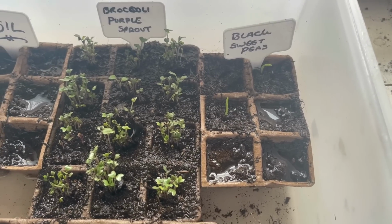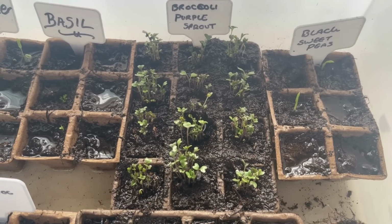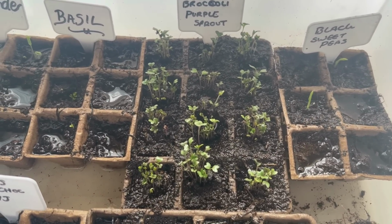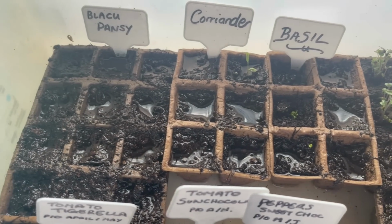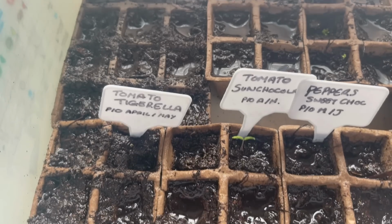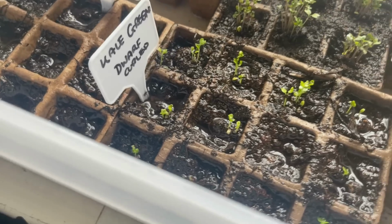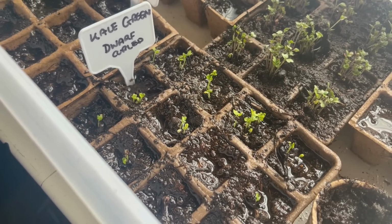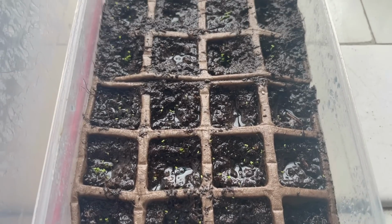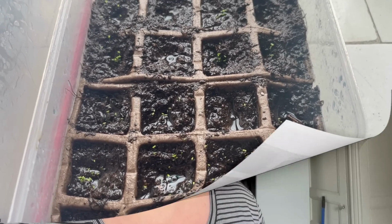We've got some black sweet peas, we've got some purple sprouting broccoli. Tender stem broccoli is something that you don't really find in France. Basil, coriander, got some black pansies, they've not done anything yet. A couple of different types of tomato plants, some peppers. Here's another one that you don't really find in France, kale. Got some lovely mixed colours of trailing lobelia that are just starting to pop up. They have just been watered, so they are looking a bit damp.